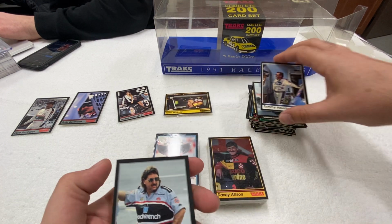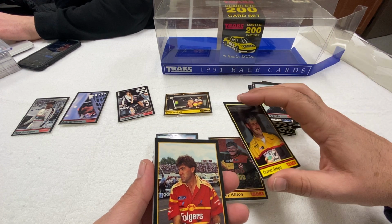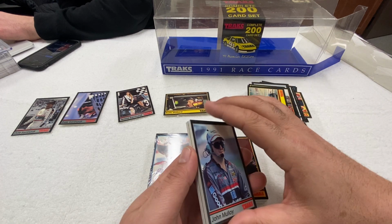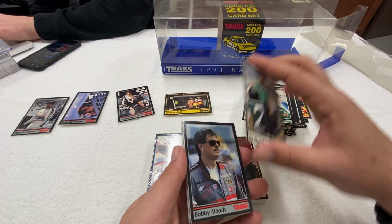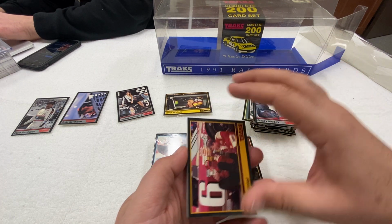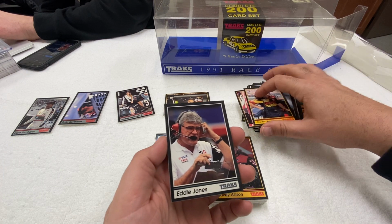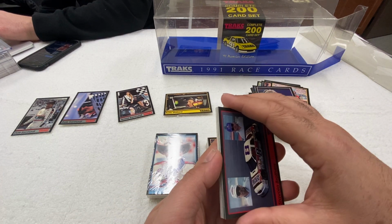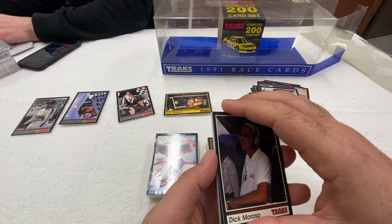I'm sure with the backup at PSA, who knows what people have there right now getting graded. And again, there's not really too many of these out there that are graded. And I don't think there's too many of these out there that are even opened for that matter. A lot of people have these sets and these boxes still sealed. They just never opened them. They've been holding on to them for years. I don't get the sense that they really sold a lot of these back in the 90s, you know? Yeah. But pretty cool nonetheless.